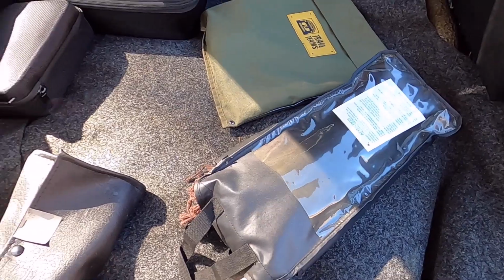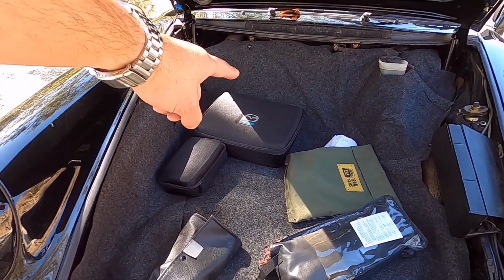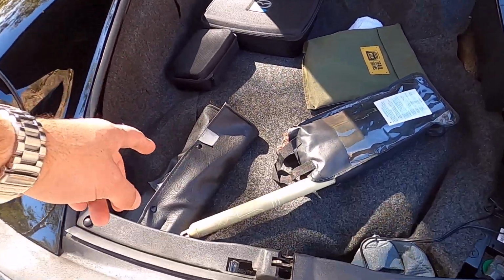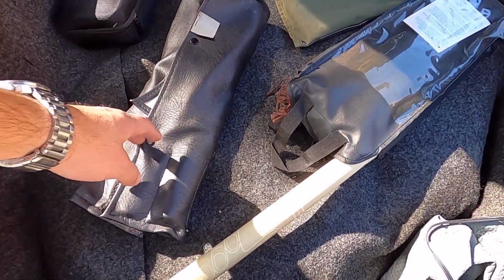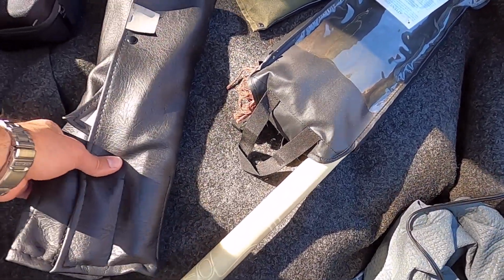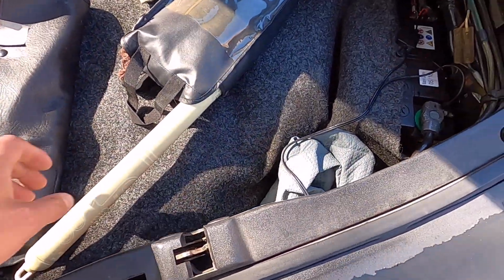Nothing too exciting in here. Just a roadside assistance kit. That's a jump pack in case my battery dies. A toolkit that is not original to this car. However, it is a correct kit for this generation of 911. I might do a video later on with all the various tools and stuff in here.